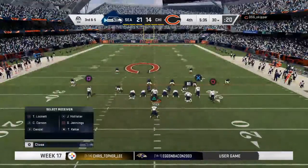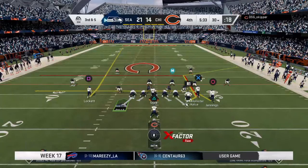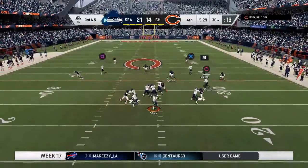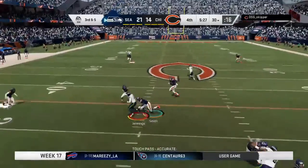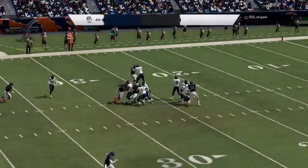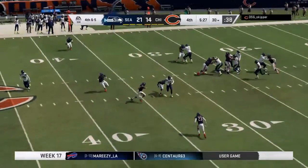Got to do better. Come on, QB, come on. Now Stick. And that is incomplete. Oh, he had a defender right there with him to force that to the ground.